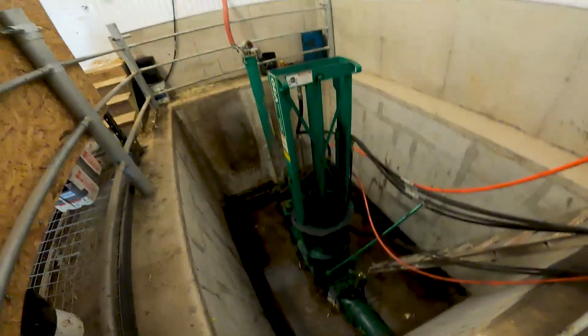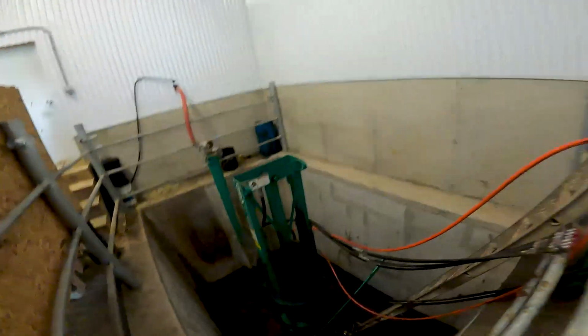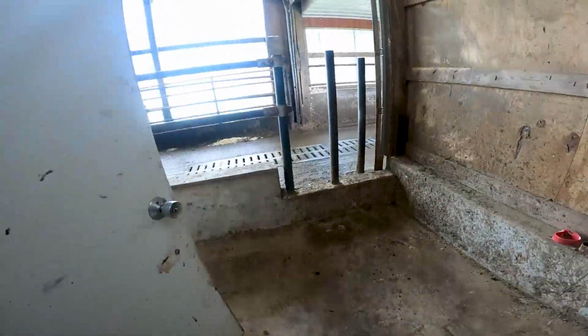And then we have our manure room here with our manure pump. This is our manure pump. It's a big piston pump, and it gets pumped to the lagoon right there.